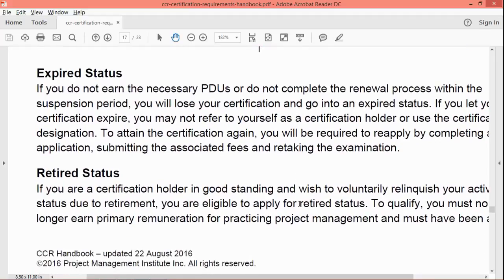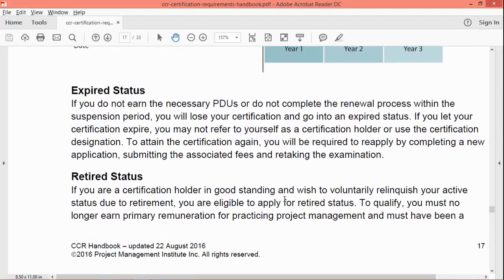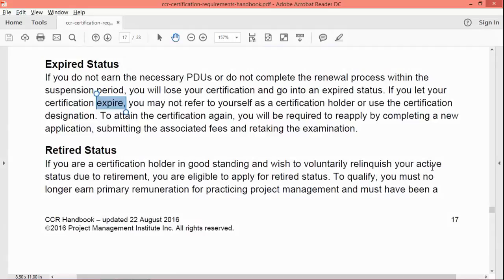The last status is expired status. So if you do not earn the necessary PDUs or complete the renewal process within the suspension period, you lose your certification and you go into an expired status. As I said, I had two people attend my course for this reason. If you let your certification lapse, you cannot refer to yourself as a PMP or a PMI certification holder.